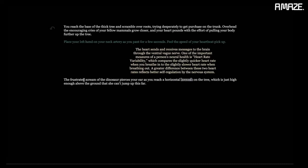That dinosaur is still down there and very frustrated, and she's screaming and it's piercing your ears. But you reach a horizontal branch on this tree and it's just high enough above the ground that she can't quite jump up this far to get you. So you're safe in the tree and you watch as the dinosaur gradually loses interest and finally just stalks away, looking for someone else to have for dinner. And around you, you hear the restless chittering and chattering of the other creatures that gradually quiets down as finally the immediate danger from the dinosaur has passed.